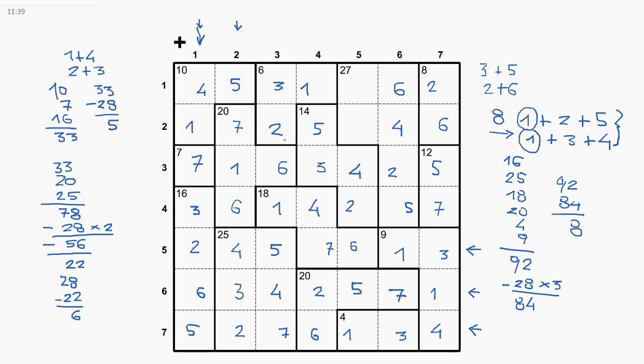And almost finally, the missing number in the row number 2 is number 3, and the missing number in the row number 1 is number 7. And finally, this is the solution of the Kenken puzzle number 2.